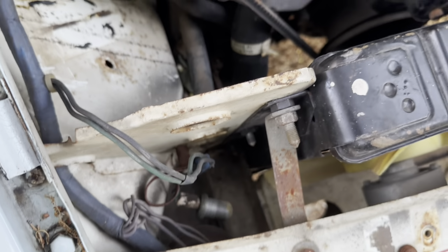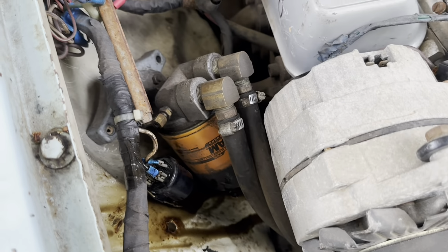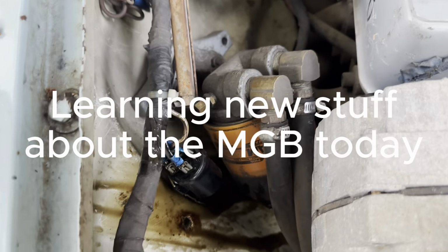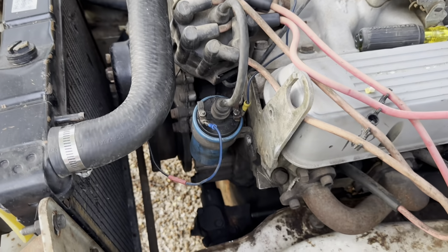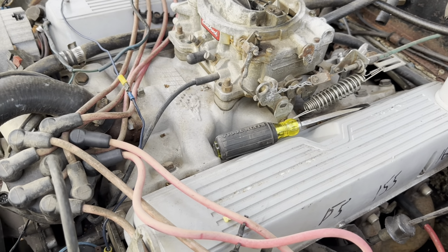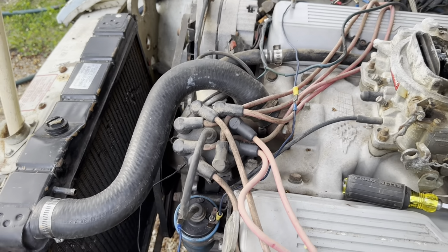So I'll do some Googling. If somebody knows it offhand, let me know what I need to do, and or where that connects to, that it's grabbing oil from somewhere, obviously. Interesting. All right, well, happy about the points gap. A little closer on that now. And I think when we get the carb tuned, it'll run pretty decent. But we definitely need to get that oil leak fixed over there before I do much else, because I'm making a huge mess on my driveway that I just paid somebody to pressure wash and seal last week.